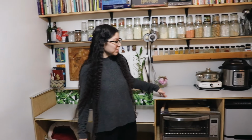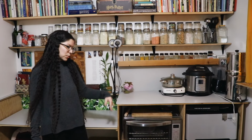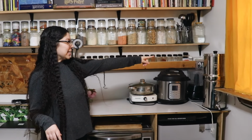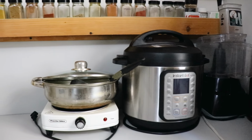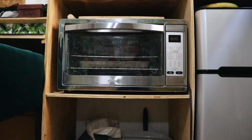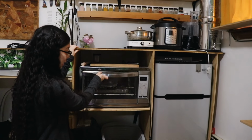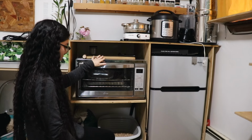And when you come over, there's also 4 feet by 2 feet of counter space and sort of a kitchen. We have all of our spices right here and our medicine at the end. We have our food processor, Instant Pot, and a kind of one burner skillet. We also have our Berkey for filtering the water. And right here we have our oven, which we keep a bunch of pans in. We have a rolling pin and our cutting board.